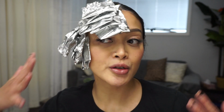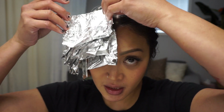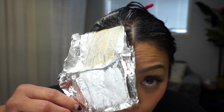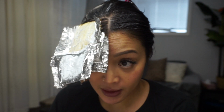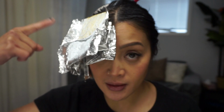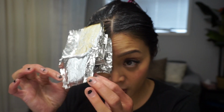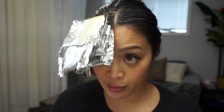Okay, so this is the new foiling that I did the second time around, and it's been on for a few minutes, and let's just take a peek here. I don't know if you can see here in that camera, but that's how it's looking. It's at that level 8-ish that maybe I need it to be. So I think this level is great for me to pull the foils out a little bit and then put the bleach on my roots. So that's what I'm gonna do right now.